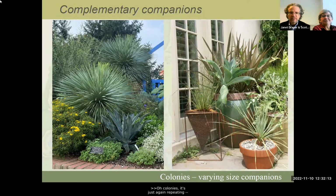Colonies. It's just, again, repeating. Scott is very much better with words than I am, but this is the same concept of different shapes, massing them together. So again, the slide on the right, which is at Chanticleer, Dan Benarcik's work, you can see this is called strap-like foliage. They're kind of like straps. Now there are different sizes of straps. You have narrow straps, mid-sized straps, and then thick straps.